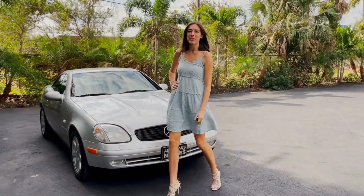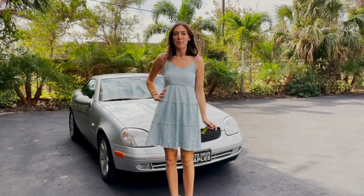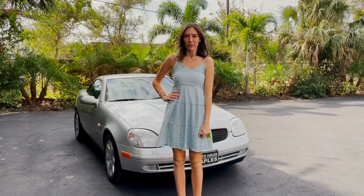to Autohaus of Naples. I'm Haley, and today we have a beautiful Mercedes Roadster for everyone.